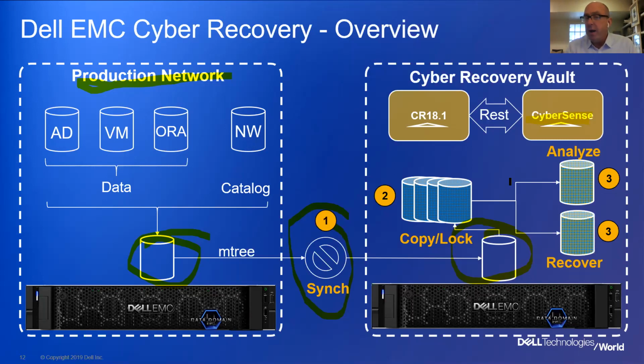The Data Domain presents a shadow copy of the data for scanning. The data is scanned. The scan takes as long as it takes, it really depends on how much data there is. Databases are faster. A lot of loose files are slower. We have calculators to calculate the performance requirements. We can put multiple CyberSense servers in there to stack them up to support larger environments.